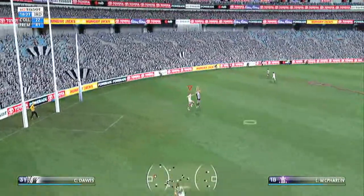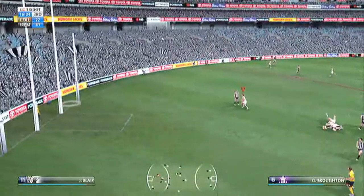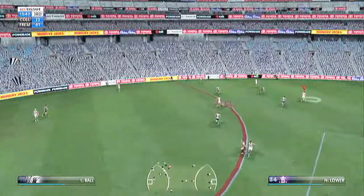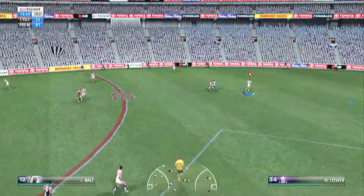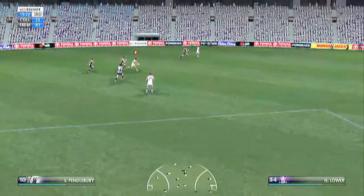The ball gets bombed back in and Luke McFarlane punches the ball away from the grasp of Chris Dawes, and we only concede a behind from that, which was absolutely awesome. A fantastic defensive effort all the way around, I think, from our boys in this game. And we finally get on the break coming out of defence.